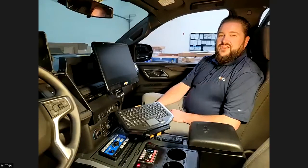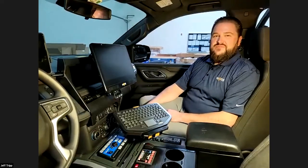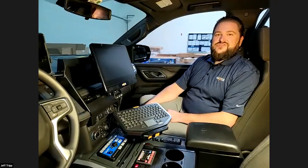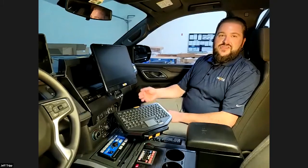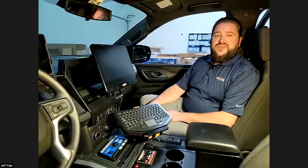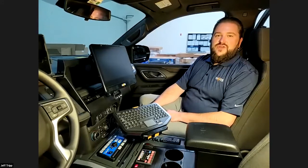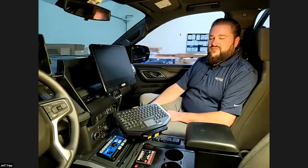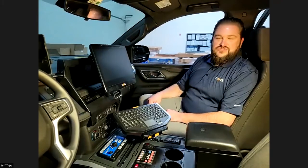Good afternoon, everyone. My name is Jeff Tripp. It's been a while since we've seen you out at trade shows, but here at Havis, we've been busy developing new rugged, safe, and ergonomic products for mounting in vehicles, including the 2020 Ford Interceptor Utility, the new 2021 Chevrolet Tahoe, as well as some of the other vehicle changes like the 21 Dodge Charger and Durango and the 21 F-150. So today, I'll walk you through this 2021 Chevy Tahoe that we have here and give you an idea of some of the different types of products we've been developing.